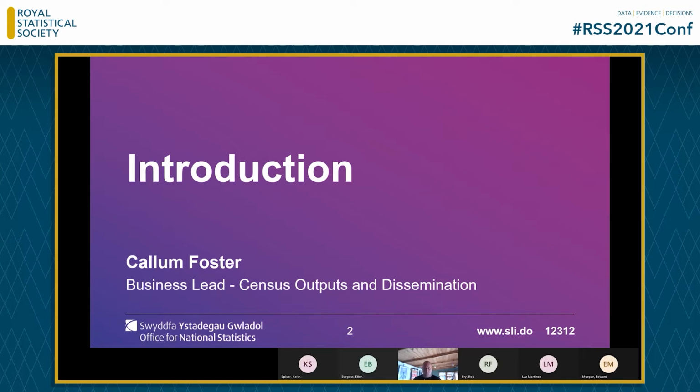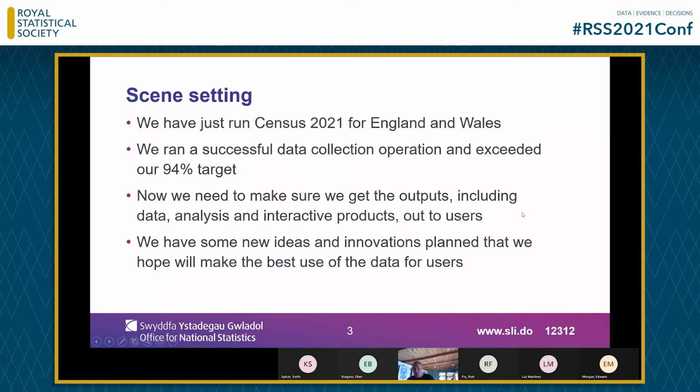So what I'll do is press on with a bit of an introduction that provides context to all three presentations. Just as I said, a bit of scene setting. We've just run a census. Hopefully people are aware of that. Ideally, you would have responded. I'm sure most, if not all, of you will have. That was from ONS, responsible for running the census in England and Wales.